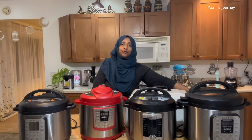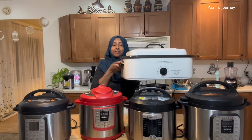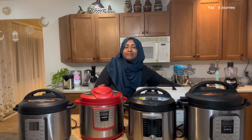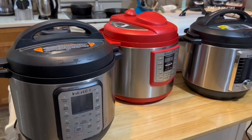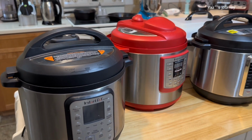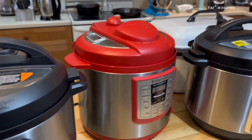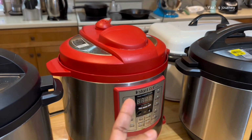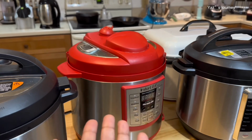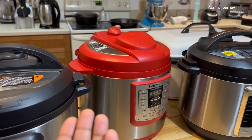And as some of you know, I recently went to a thrift shop and picked up this large roaster, which I plan on using the month of Ramadan. I'll tell you what I use it for and who gave it to me. When the Instant Pots were new in the market, we bought this, my husband and I. We only had that one and I loved it, using it for meat, quinoa, rice, everything. Just having one was difficult.